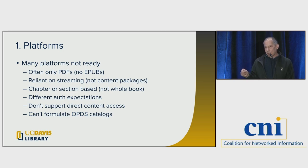Other platforms are highly reliant on streaming content through a browser. Technically, this is often JavaScript that's taking pieces of content and then pushing it into a user agent on a desktop. This does not work well in the Palace model, which is reliant on a package of content moving from one machine to another machine and being processed there. And it's important for us to be able to provide certainly both modalities at the very least.